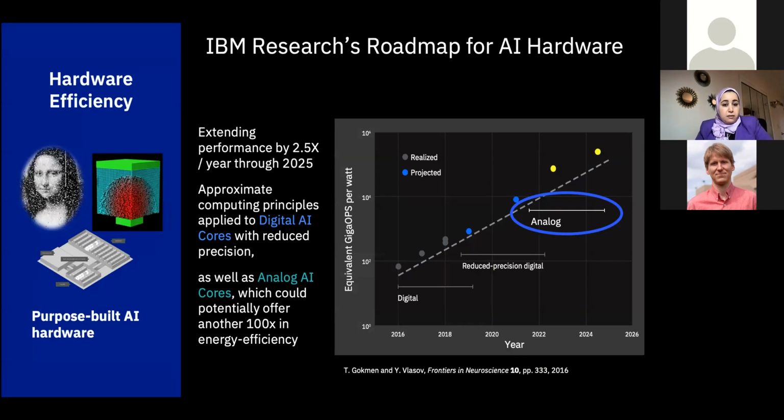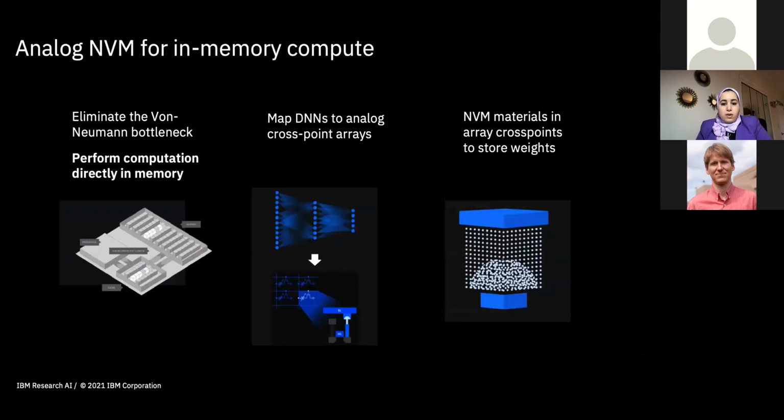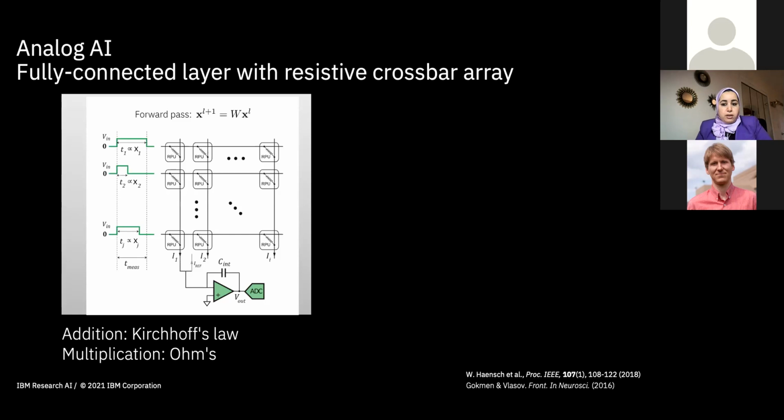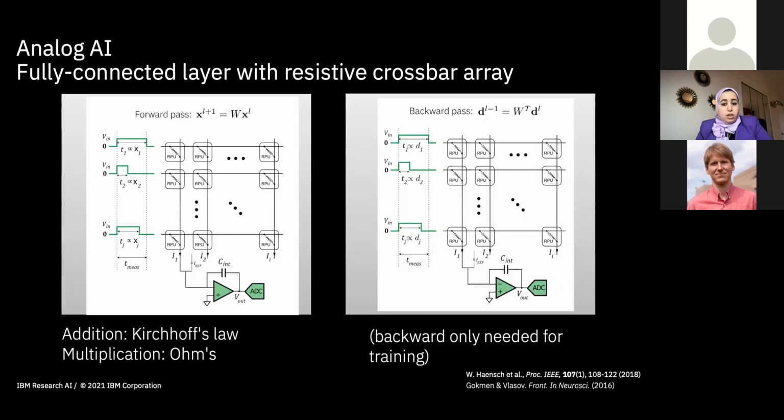The next step in this evolution of specialized hardware for AI is rooted in addressing the performance efficiency loss from data movement, because that's really at the core of driving more energy consumption and more compute in AI applications. The way to address this is through analog NVM in memory, which eliminates the Von Neumann bottleneck and allows performing computations directly in memory. Analog accelerators avoid the Von Neumann bottleneck by performing computations in place.